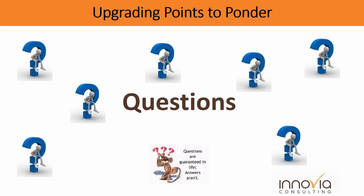Okay, great. Our next question: I have to justify why we should upgrade. Our old version is working fine. What do we say to that? That's another good question. In many cases, that's an understandable thing that's said. It's working fine. Why should we bother? One of the things to look at, though, is we get back to that.